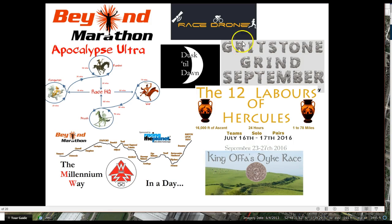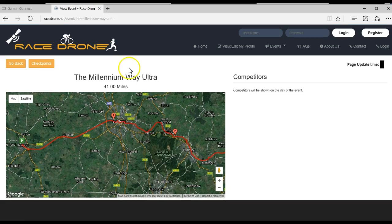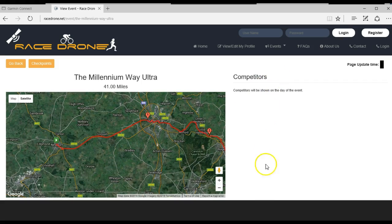Do remember to look in your guide to have a look about Race Drone. Race Drone is the tracking system, and you'll register for an event on this website, and on the day of the event all the competitors will appear on a list down here, and lots of little flags will make their way running across the course. So it's very useful, and it's great for people at home as well as support crews to find out where they can meet you on the course.